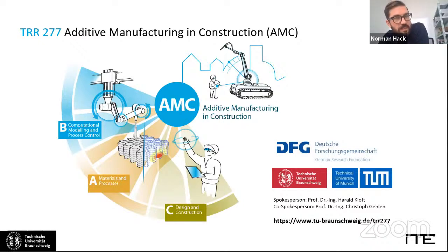where we investigate several additive manufacturing processes on the scale of construction, as well as develop materials and processes and design and construction procedures. So we have a website, which is depicted on the lower right corner. And if you're interested, you're invited to visit this website and contact us if you are interested in collaborations also.